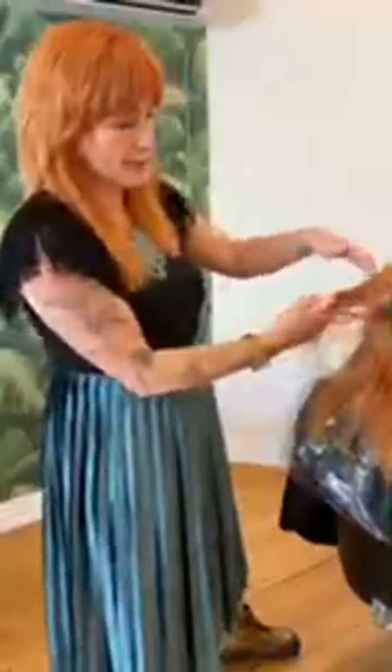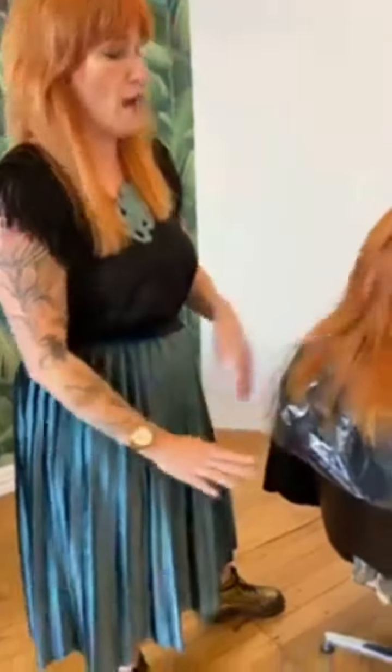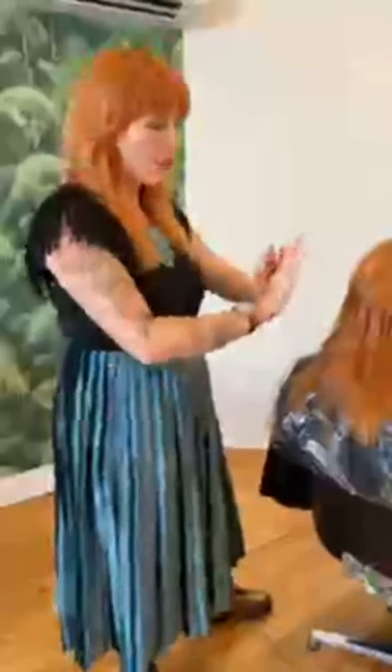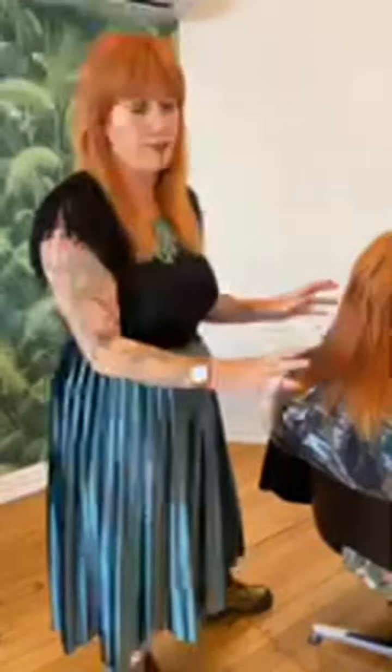So as you can see, we already have a lot of dimension through the colour. And I would never make a client feel bad about doing box dye, because they know that when they're coming to you, you're about the skill. That's what you're there for. You're there to make that colour completely transform with a professional result.